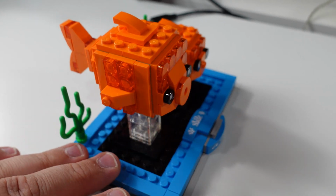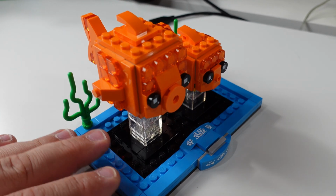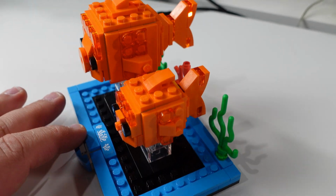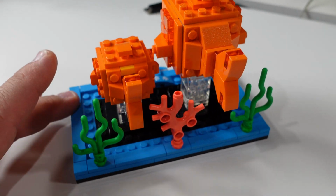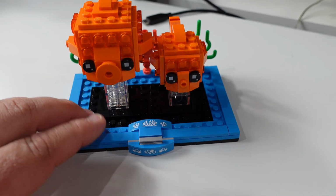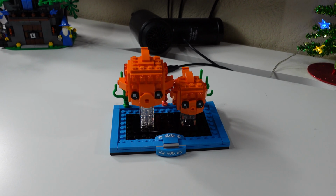So here we're looking at the goldfish. We have some nice little trans orange elements making some scales. Really nice detail there. And then we have Fry, which is the baby goldfish. And again, we do have some more scales in the trans orange and the smaller shape. Overall, not too much to look at. Really good detail. So that is Goldfish and Fry, the 2021 Pets Brickhead set.